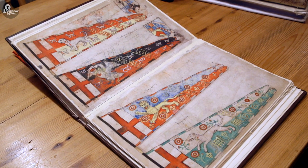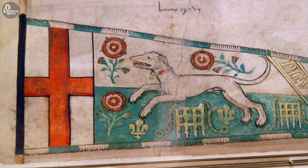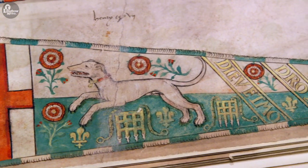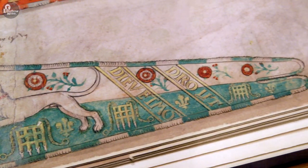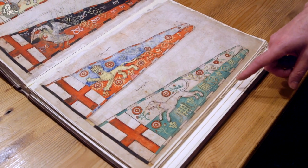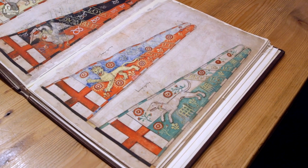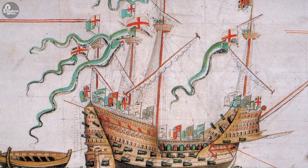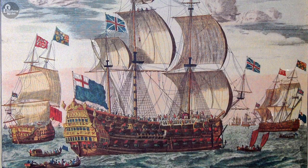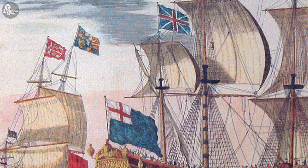These are typical late medieval military standards. This is actually the flag of Henry VII. So you have his badges of a portcullis, a Tudor rose, and a greyhound, and a fleur-de-lis. So they're all royal badges as used by Henry VII. The need for flags in the 16th, 17th century was to communicate over a distance who the ship belonged to and who was on board.